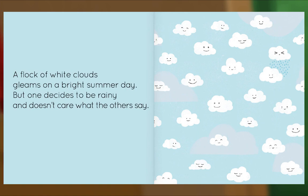A flock of white clouds gleams on a bright summer day. But one decides to be rainy. Doesn't care what the others say. There it is!